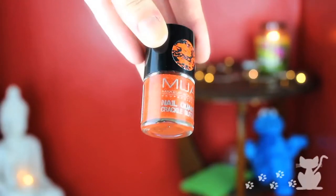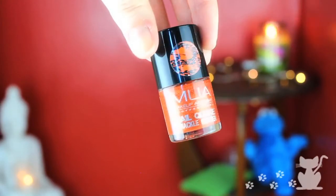Another one I bought, another MUA product actually, and I bought it in October because I bought it for Halloween and I wanted to do some sort of Halloween style naily stuff. So I got this orange glitter, and this is the MUA Nail Quake Crackle Glitter. And I wasn't honestly expecting much from this because I think this was £1 as well, or £1.50 or something like that. I wasn't expecting much from it, and actually really impressed with it.